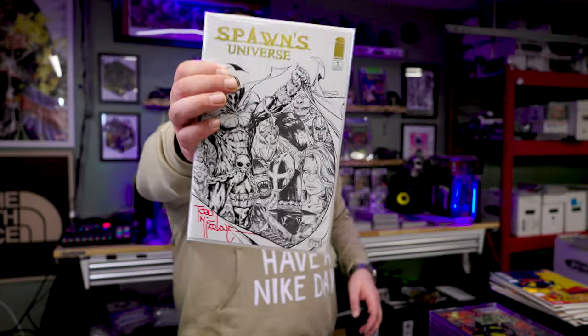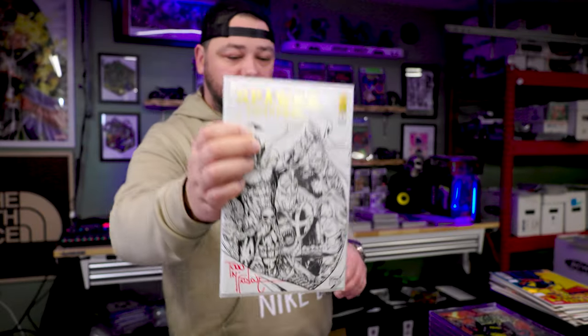Signed by Todd McFarlane. This book alone, unsigned, has been going for quite a bit of money because it is limited. There's that Blade number three that goes to that series. We have Deadpool number one, first ongoing, not limited series. And then the Omni-Man Invincible trade number one.